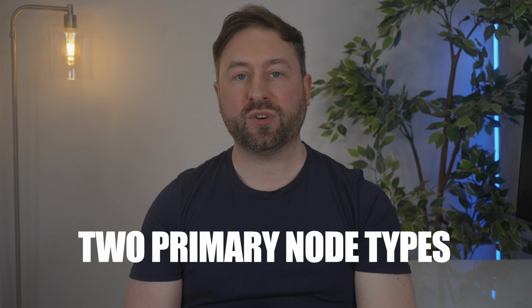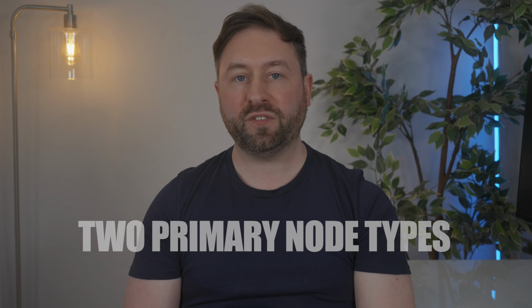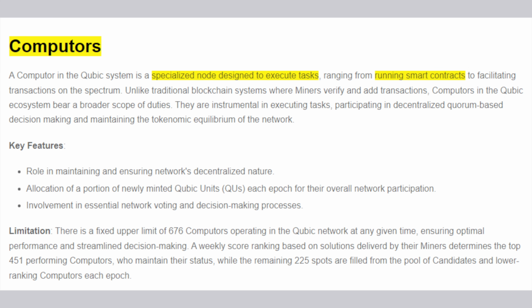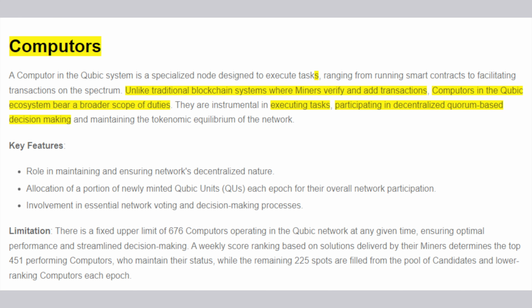The Qubic ecosystem consists of two primary node types to ensure it's fully decentralized and ensure the efficient functioning of the network. These are the computers and the miners. The computers are specialized nodes that are designed to execute tasks like running smart contracts, and unlike traditional blockchains where miners verify transactions, computers have a broader role on the network in that they don't just execute tasks but also participate in decentralized quorum-based decision making as well.